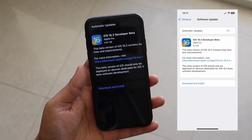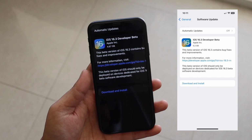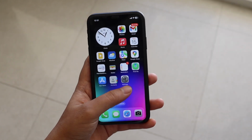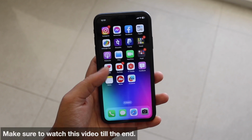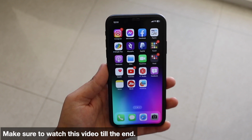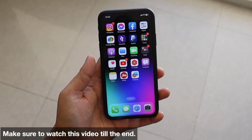Whenever you go from a stable series of updates or from an RC update to a beta update, the update size will be very large because it's a full reinstallation of iOS. So in this video, let's talk about what the new features of iOS 16.3 beta 1 are and whether you should install this update on your iPhone or not. Make sure you watch this video till the end.